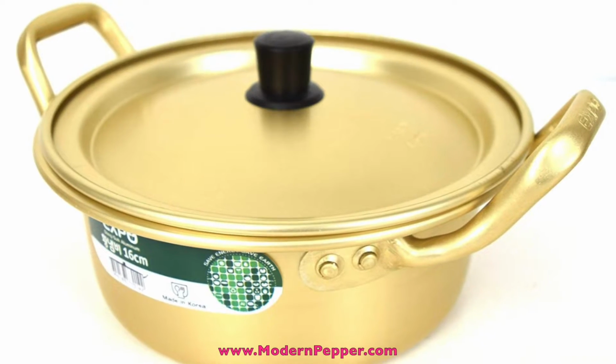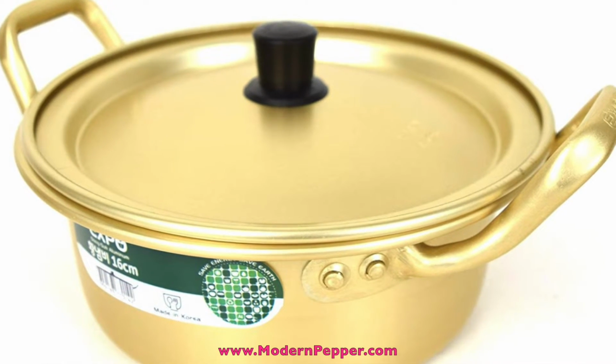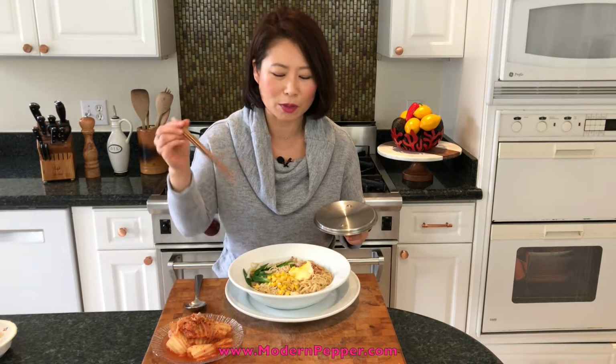I know. There's some of you saying, Helen, what about that, you know, Korean yellow aluminum looking pot that people use in dramas to make ramyeon? You could certainly purchase that, and I will have links for you to purchase that on my blog, so make sure to check it out too.